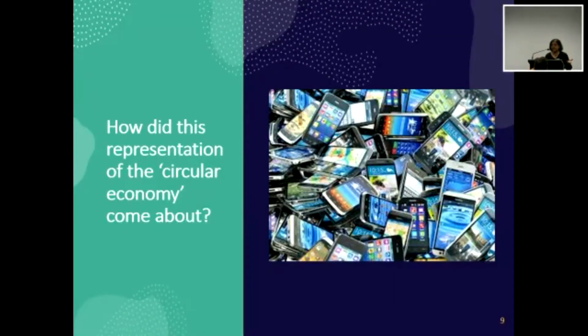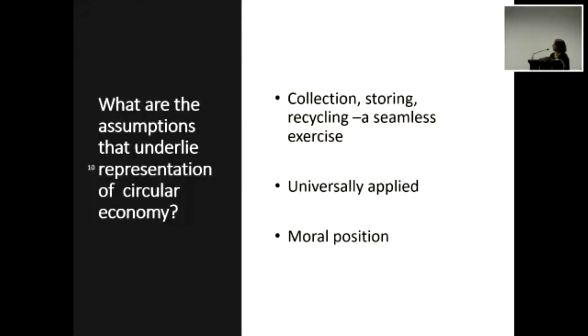So they're not going to last. We are having a lifestyle we're not ready to compromise on. We change our phones every two years, and then we feel good that we are recycling them. So you're not reducing the consumption. That is not part of any conversation. All we are trying to do is work out how we can better recycle them.